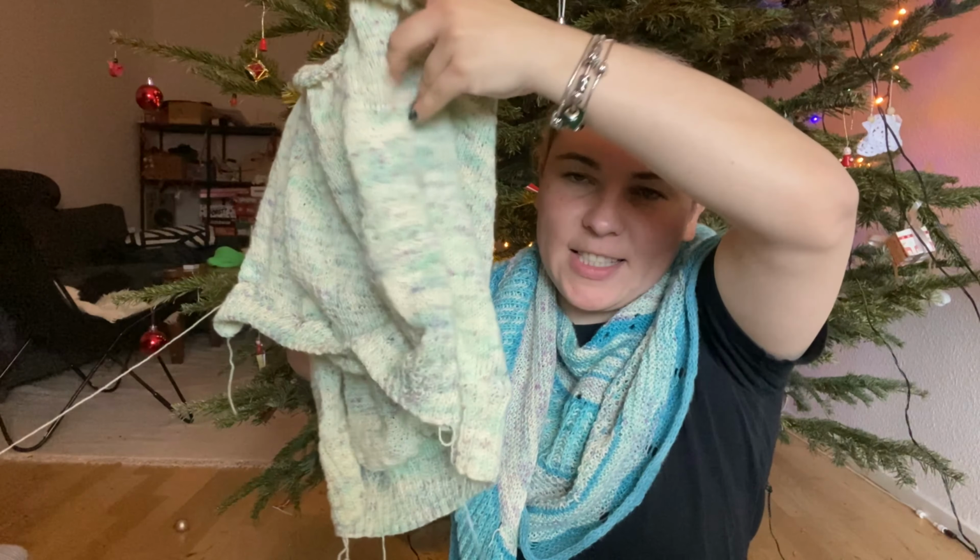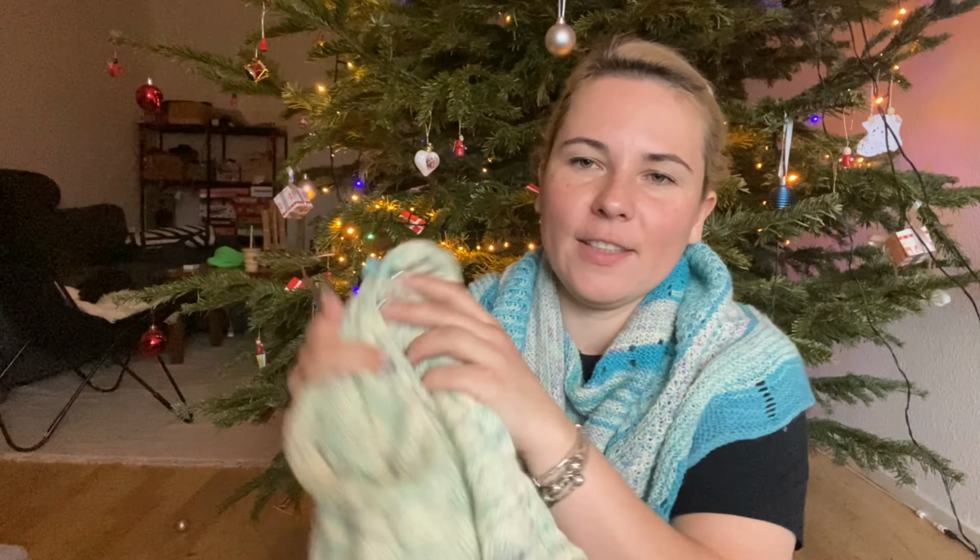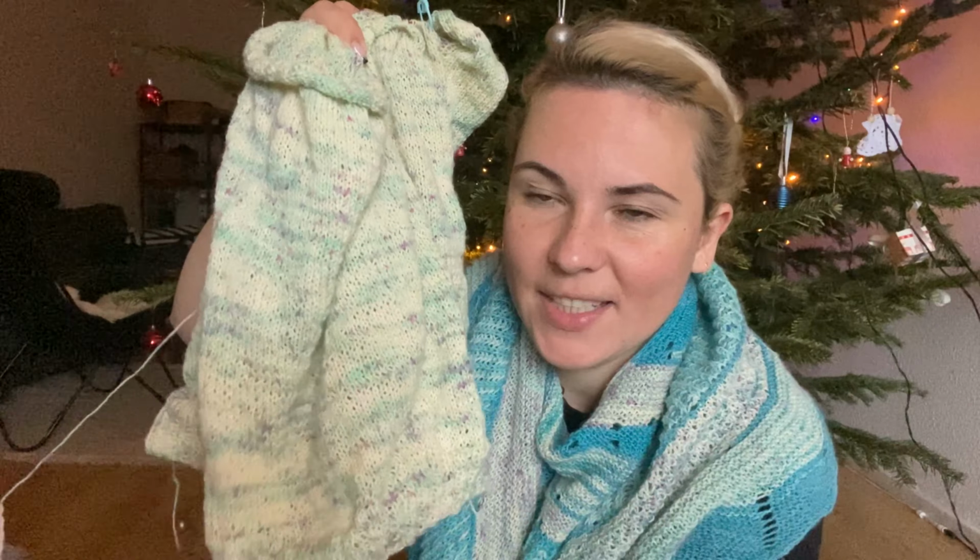You can see the split here, and I'm working now on the back. You can see that it's bigger, but basically that's all. I will maybe try to insert the picture of how that looked before, but it was quite dark when I decided to rip it, so I don't know how well you can see this, but at least you can see the color now. And who knows, maybe next week I can finish this.